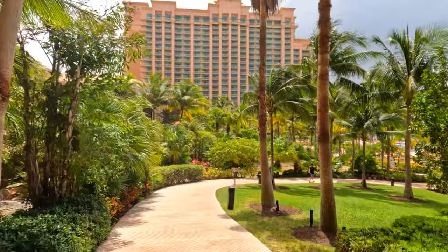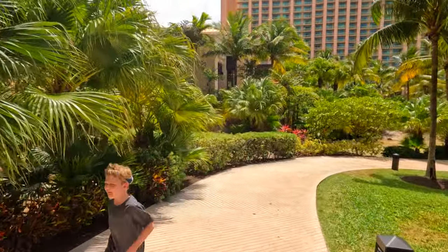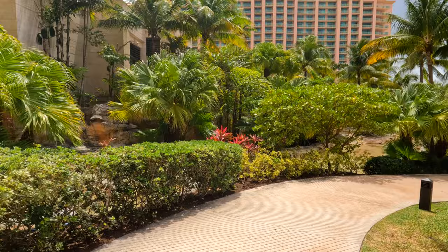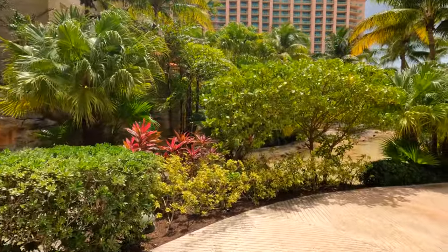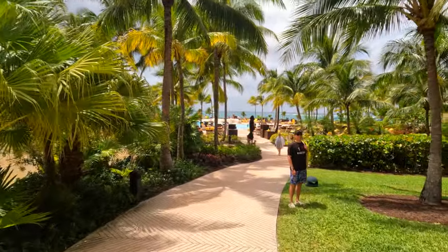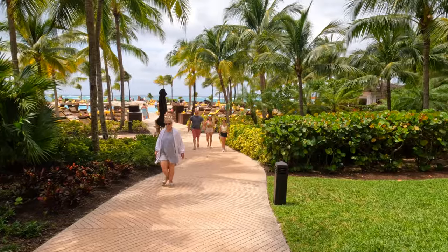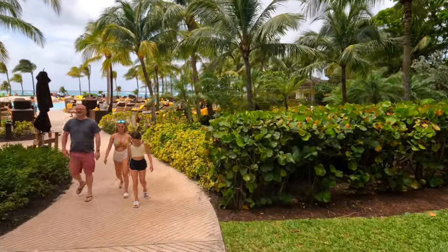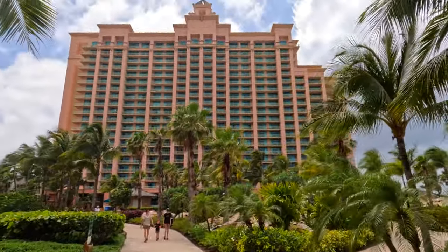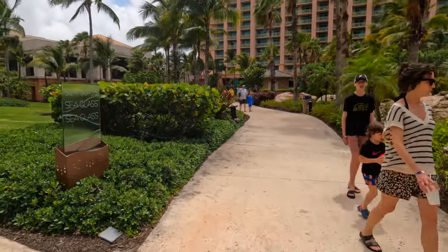And we are back on the grounds. There are 12 pools all around this property, so anywhere you go, you will find a pool with lounge chairs. Over here, they have a beautiful lawn with some hammocks.